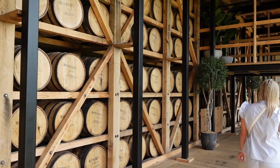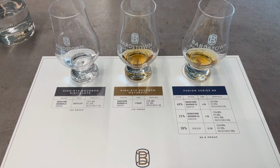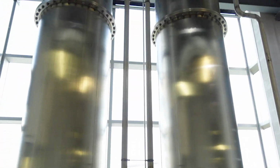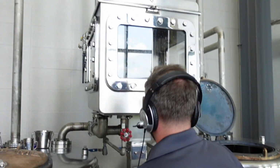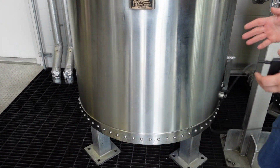I can't remember what it was called, but we started out tasting basically their white lightning. We drank directly from the still. That was their pre-proofed, just straight off the still. And then there was that exact same thing but aged three years, which is not something they sell. And then there was a blend, but nothing we tasted is something that they sell, which was kind of weird.